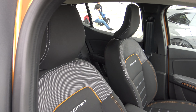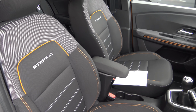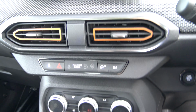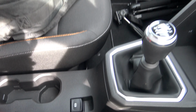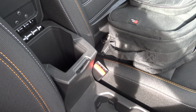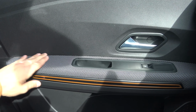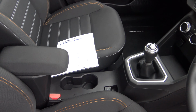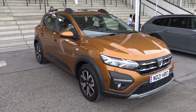These seats are not the best, I'd say, more on the poor side. Very deep center console, goes down a lot. Also weird door card designs, you've got this pattern, and it feels like carpet. I wouldn't say that's very good, but oh well. Let me check out the rear seats and then we'll head off for a drive.